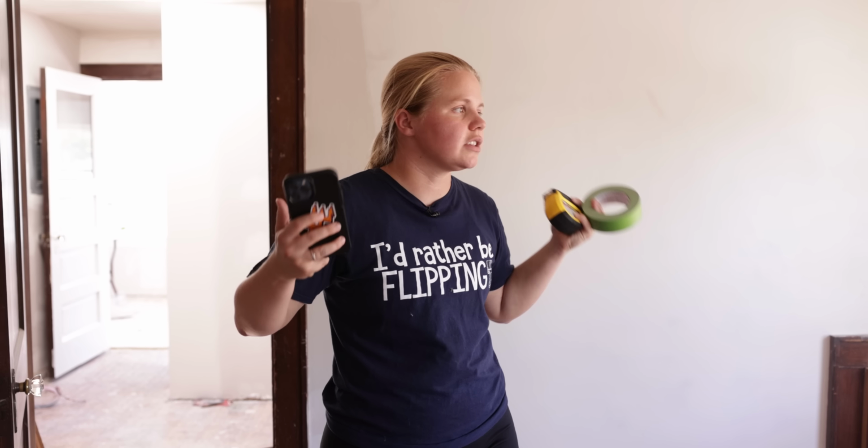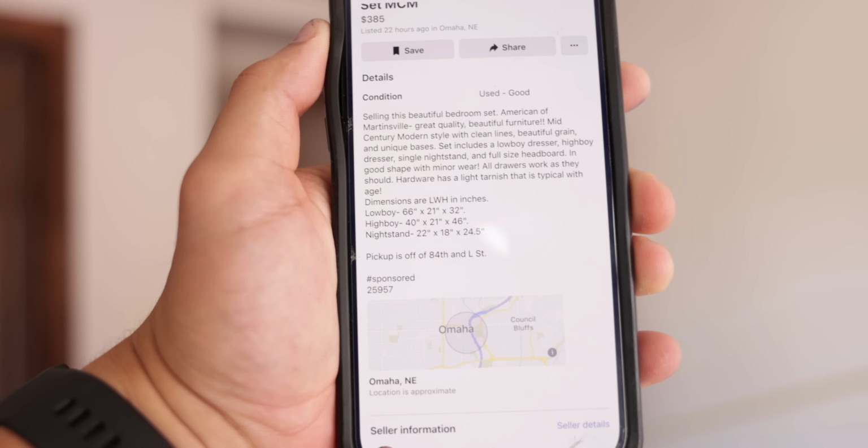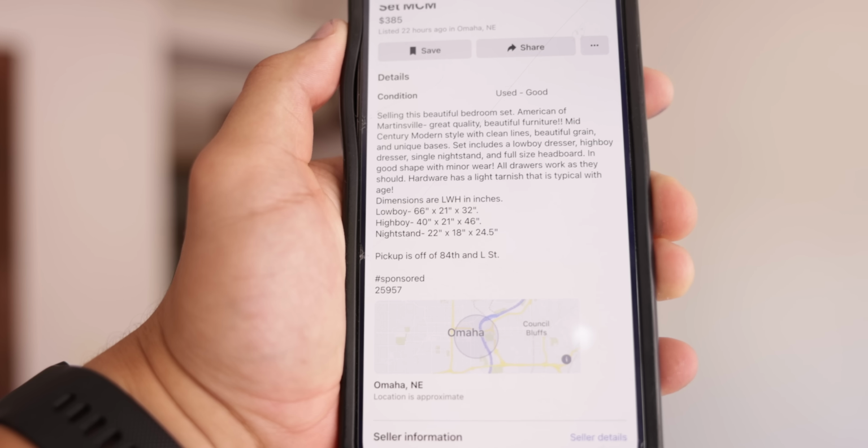I don't think there's quite enough room for a tall dresser as well, but we could probably use that in another space. I'm gonna hand off the phone to Neiman and he's gonna give me the dimensions while I go ahead and measure and tape it out. So how long is that one? All right, looks like the lowboy is 66 inches long.